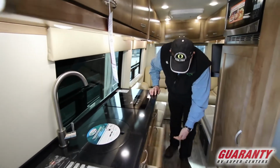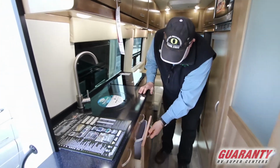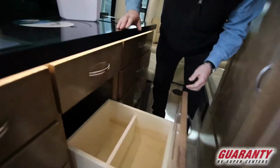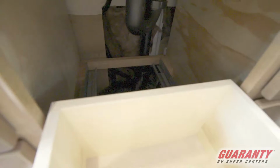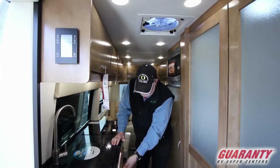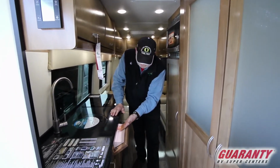They're all self-closing. Now I'm going to ask you to bend down here and see if you can get a picture of this for me. There's insulation right back in here. That's insulation in every compartment on the unit, which again makes it very quiet and of course helps with heat and cold. A little fold down here for your scrubs.